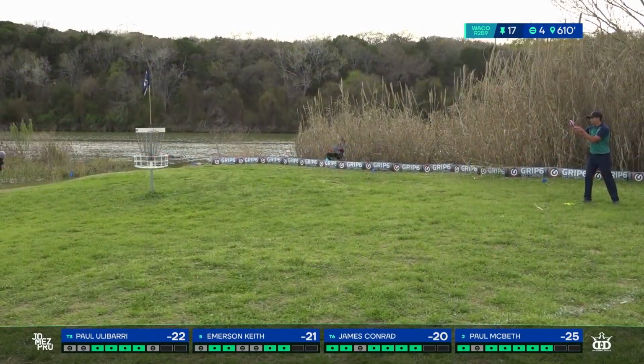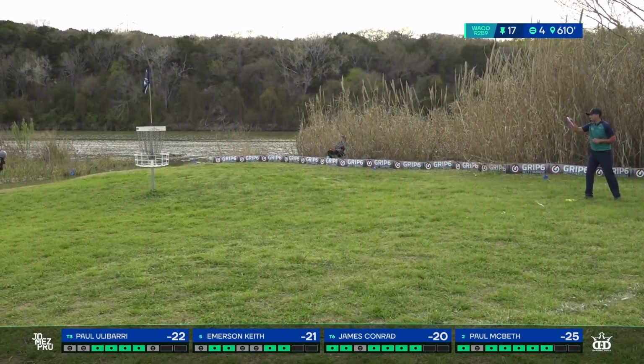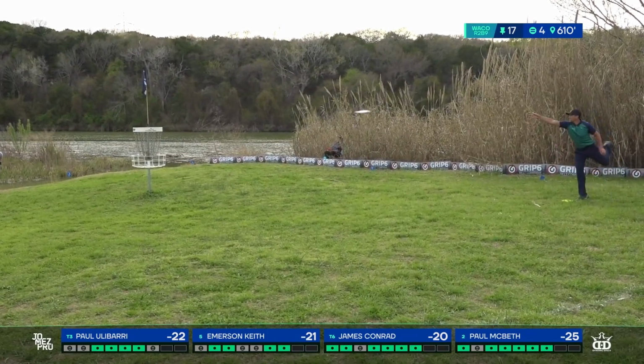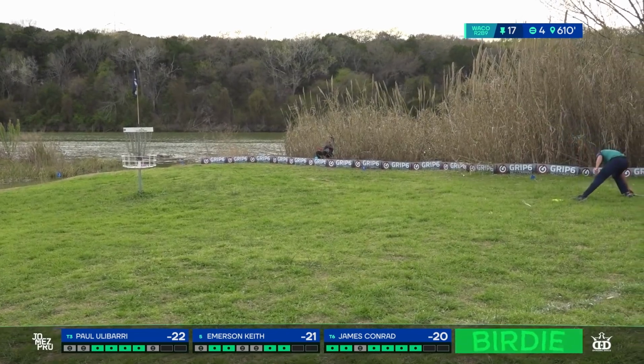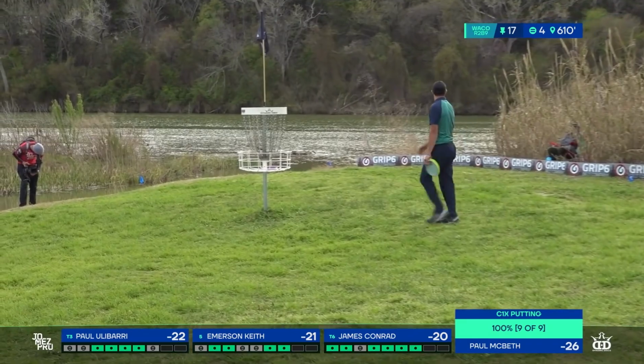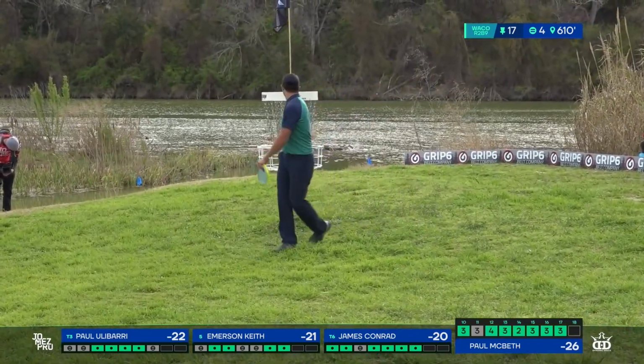Even from 250 feet away, that's a testy putt. Yeah, you don't need to throw it in, that's for sure. Oh, that looked a little low out of his hand. That squeaked in. Just willed it right over that cage. 9 for 9.